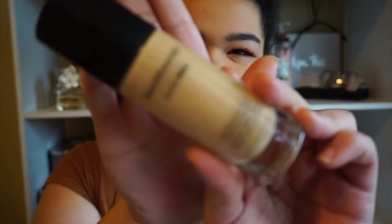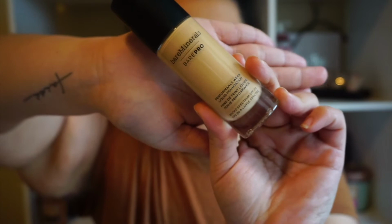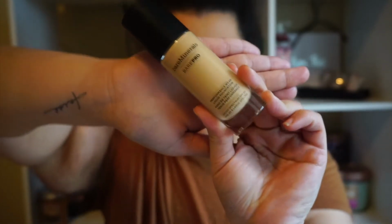So okay, for foundation, I like to use the Bareminerals BarePro Performance Wear Liquid Foundation. I really like this foundation because it's super lightweight, but it also provides amazing coverage. I'm a girl who loves her full coverage foundations because I do have acne prone skin, so I really like my foundations to be full coverage to cover up any breakouts that I may be having.